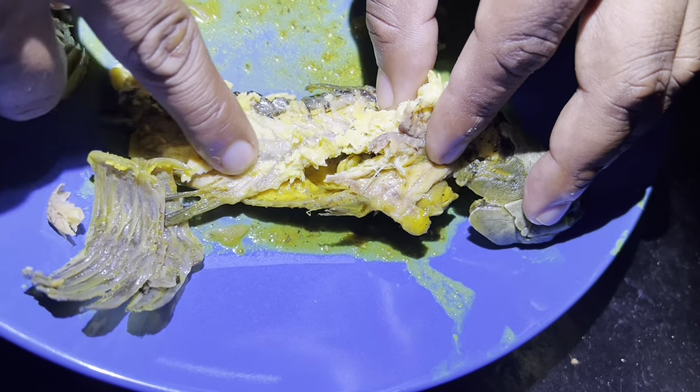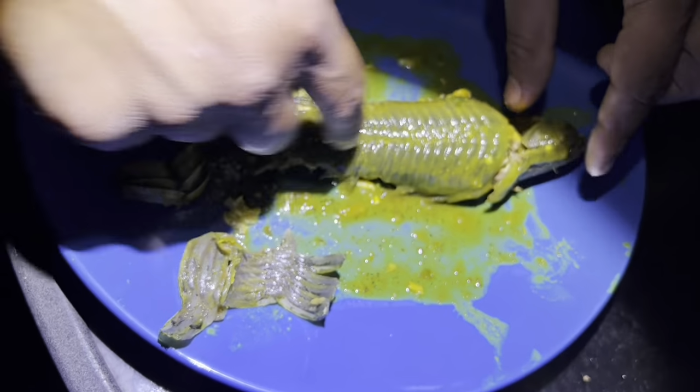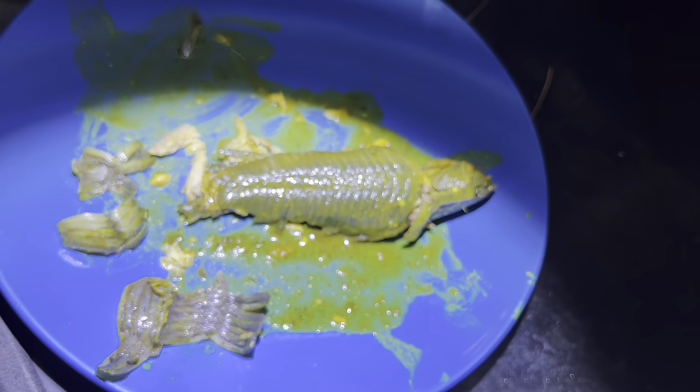One more time, I'm gonna show you the meat. I know it's gonna make y'all hungry, but look at that. There's no little bone. See that main bone right there? That's it. And what a lot of people do is they'll eat that and suck the sauce off of it, and just mix it with the rice. It's phenomenal though. Phenomenal.